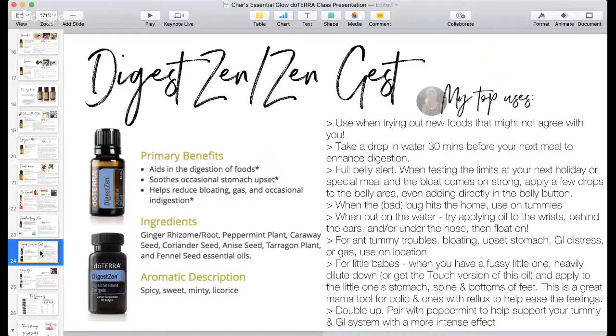So think about the holidays coming up. There's American Thanksgiving and then Christmas. So this will be one you want to have. Again, just applying it to the belly. When the bad bug hits the home, use it on tummies. This happened, and it's not going to necessarily stop the bug from working its course through your body, but it's going to help soothe and provide the comfort and relief that comes with that terrible time.